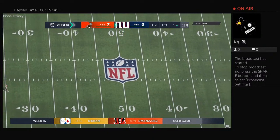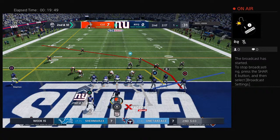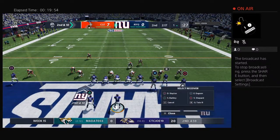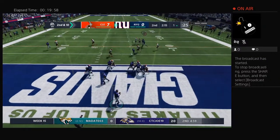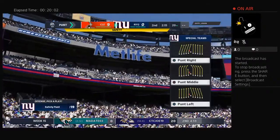Backed up in the shadow of their own goal line, you know they're going to face pressure. He's lucky his arm was going forward. It was close, but it was going forward. Yeah, it could have been a safety or even given up a defensive touchdown. Here's Jones. Going to throw again. And, oh, that is going to be a safety.